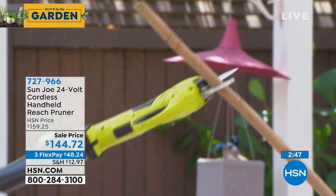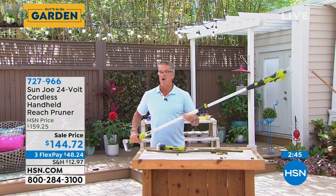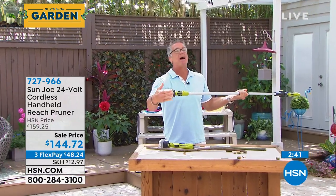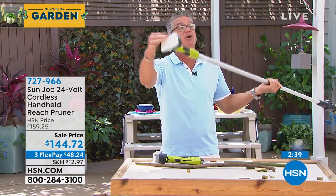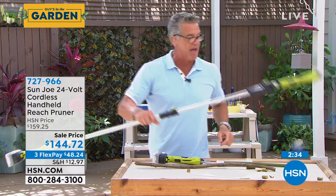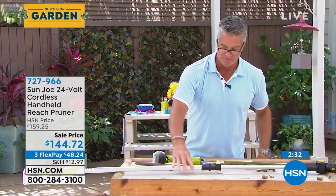Can you imagine if you've got a big twig hanging over your driveway, how easy it is to just take this out? Rechargeable Sun Joe battery. And remember, all Sun Joe batteries are interchangeable. So if you bought the garden sprayer, you could use the same battery. Bobby, very impressive.